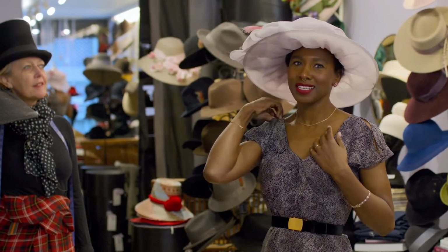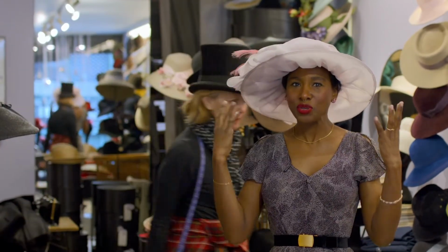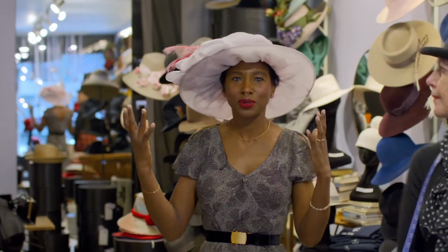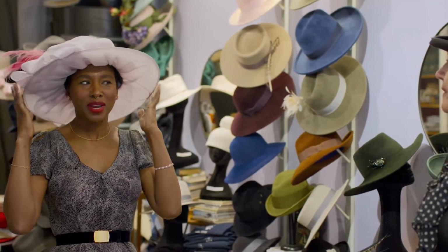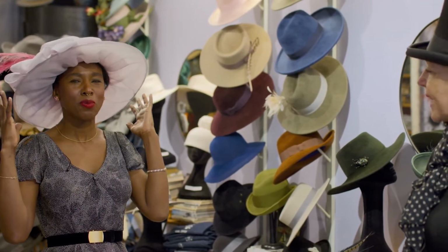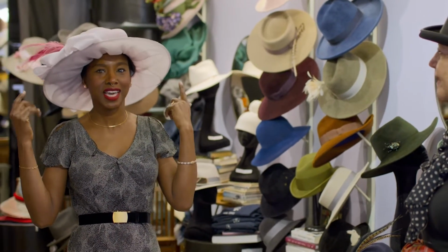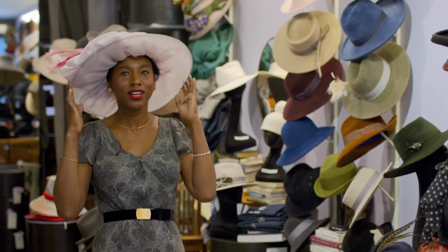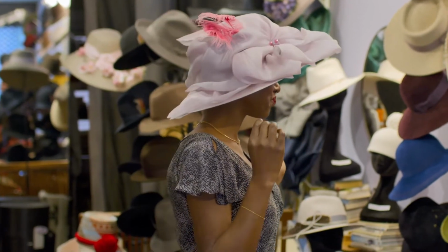And I think being that it's Kentucky Derby, you want to have something light. You're going to be out, you're going to be drinking, you're going to be entertaining yourself. You want to have the lightest hat as possible while making the biggest statement as possible, which this is. Like you're making a statement. And the color is exquisite. It's like a pale pink, which I love.